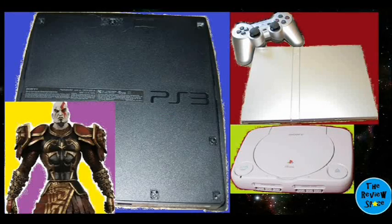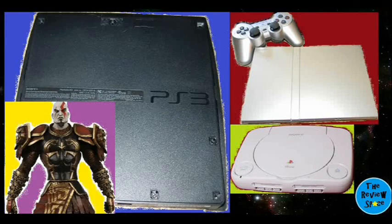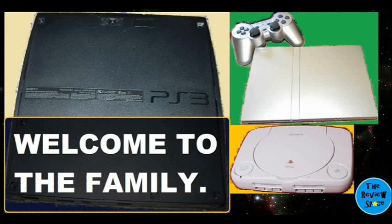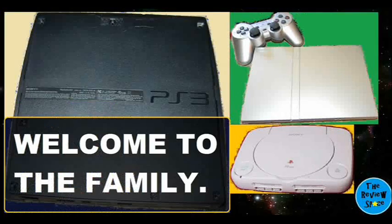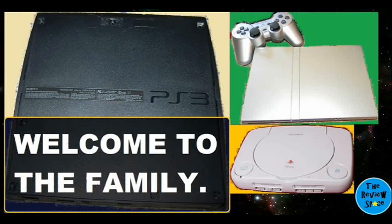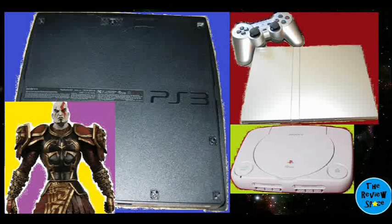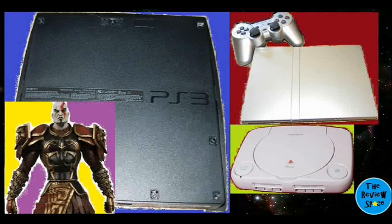I like the Slim. It had some problems, you know what I'm saying? The Slim definitely had its problems. Glitches, bugs, you needed a patch every time you played a game. There's always some kind of update. It didn't have HDMI. Still doesn't have HDMI in the box, which is just stupid. How can you not have an HD cable right at the gate? Just include it with the price.